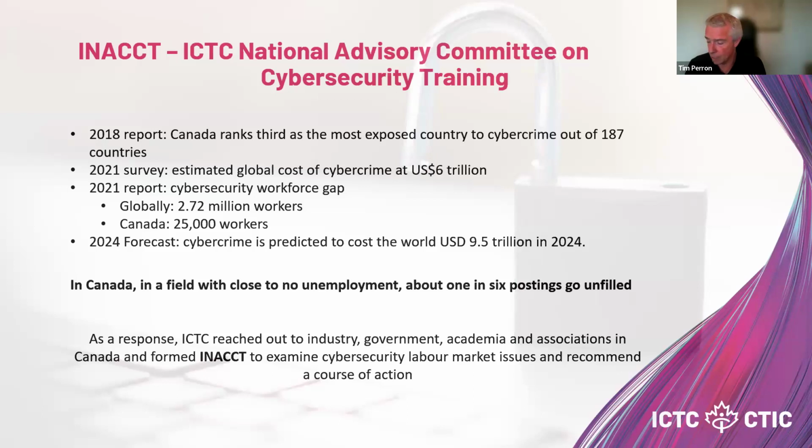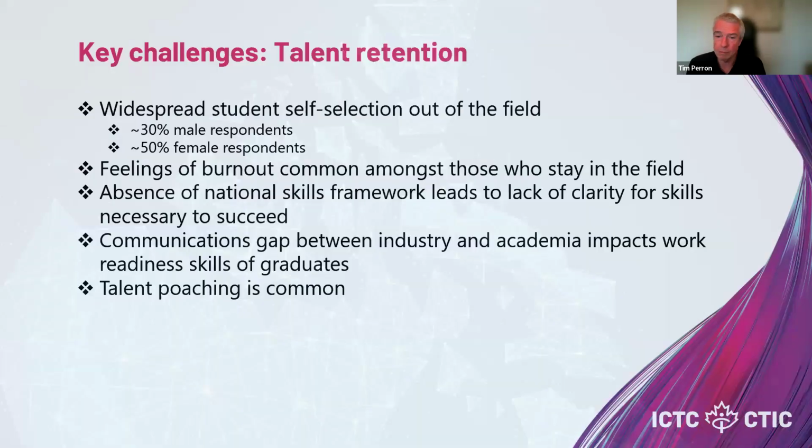If you could go to the next slide, please. One of the things we noticed, and many of you are likely aware of it, is that in the cybersecurity space there is a lot of burnout. For students in particular, at least half of the female students that responded to our survey drop out. They start a cybersecurity program, but they drop out for many, many reasons. So there's a lot of dropout and a lot of burnout.